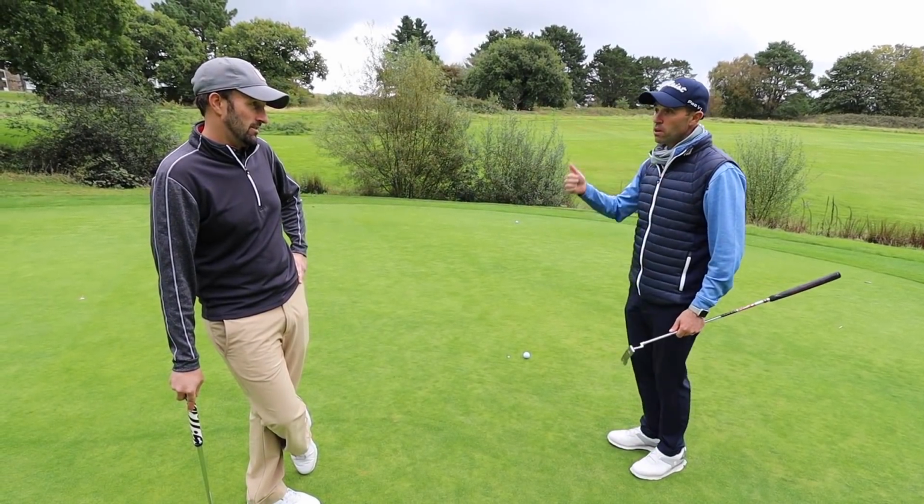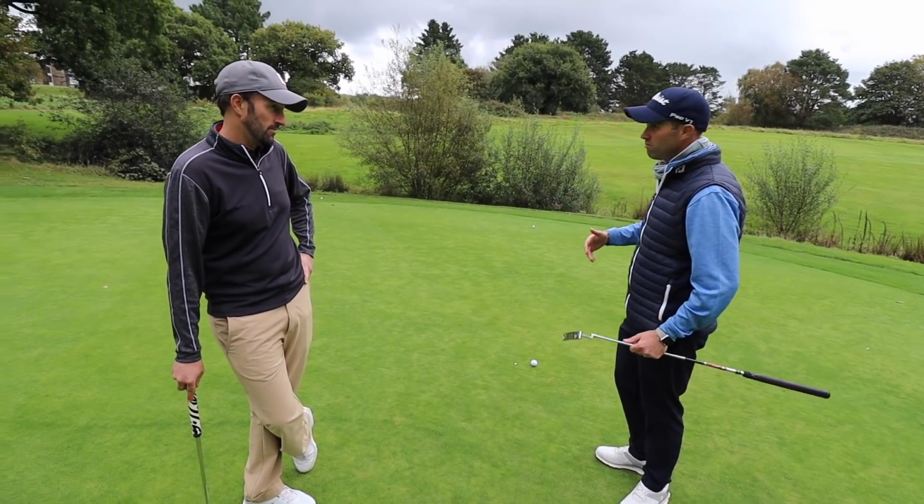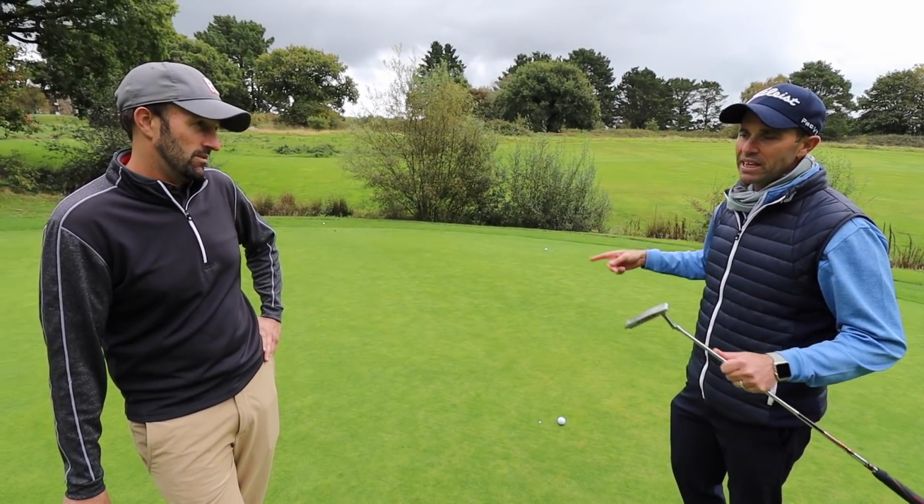And that's going to change from round to round at your home club, because they're going to cut and not cut, things like that. Different times of the day. And obviously if you come to a different golf course, you're going to get different pace of greens as well.